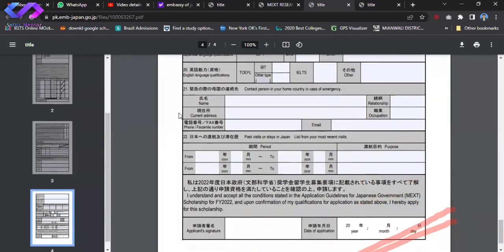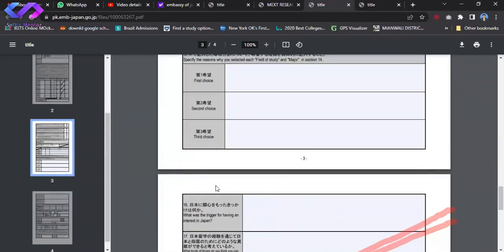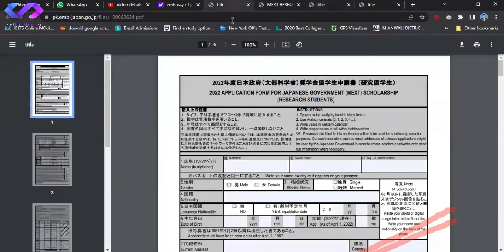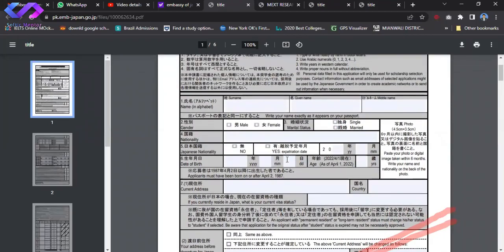So language ability, and this is the small application form of the embassy track scholarship. Let us go through the bachelor's and master's. I will fill it in a new video, but I'm just going through it for a while so that your understanding will be clear and you can prepare your documents in advance before I start with a new video.